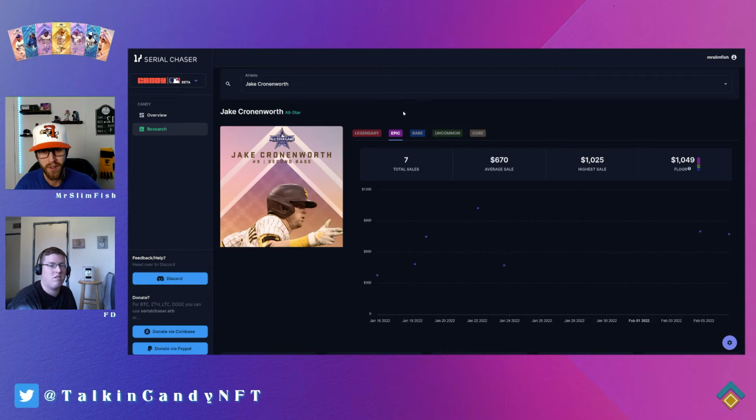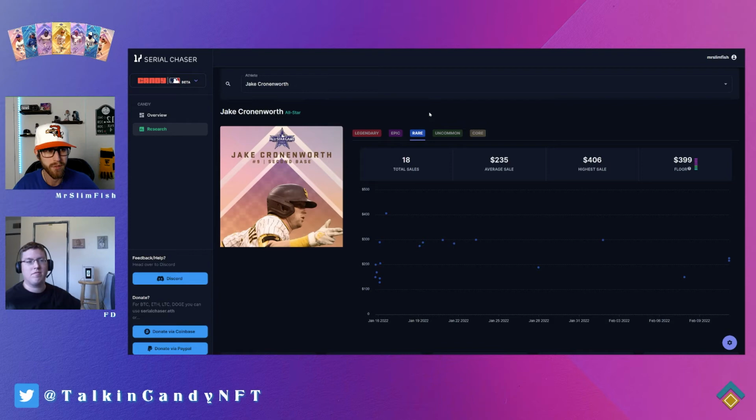trying to identify what that multiplier should be in each of our own opinion, because there's really cool stuff at each step too, because the rare is the first level where the video becomes really something cool, where they've added additional animation and a lot of just cool graphics, and the blue just pops so much more than the colors on the core, the uncommon.